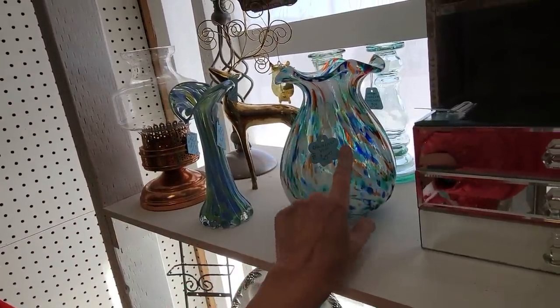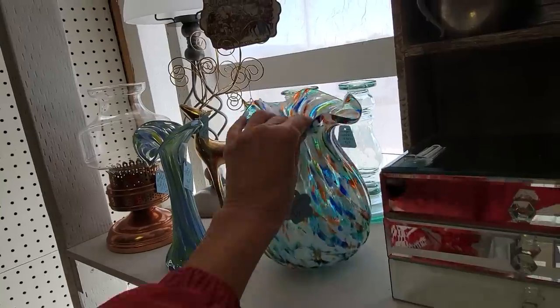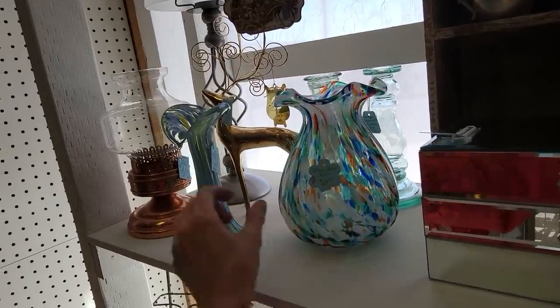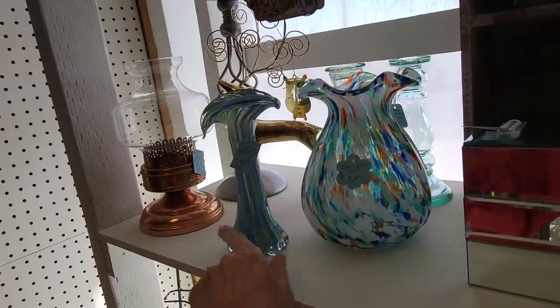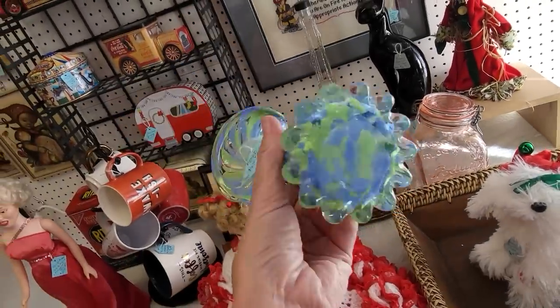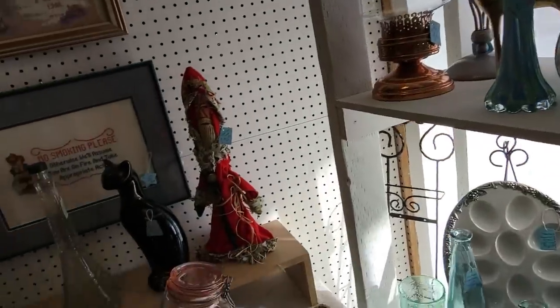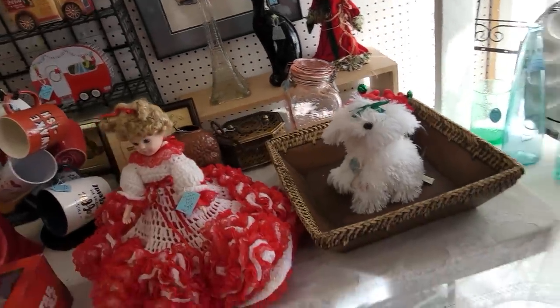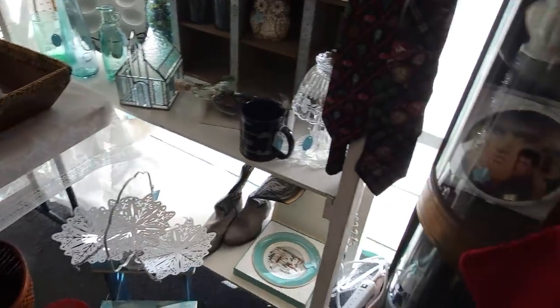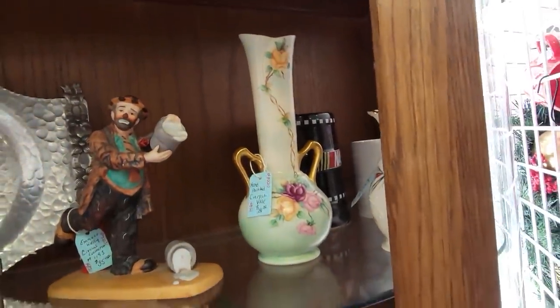I don't think it's Chinese glass. What about this? This is Chinese glass. See the difference? See the quality difference? It's hard with the sun shining right there. It's just not the same. It's pretty. It's just not the same. That's a pretty vase.